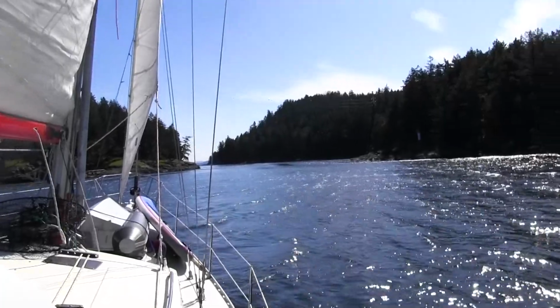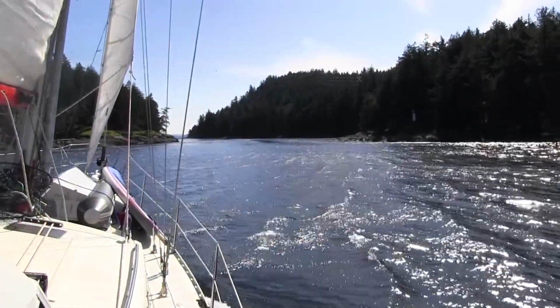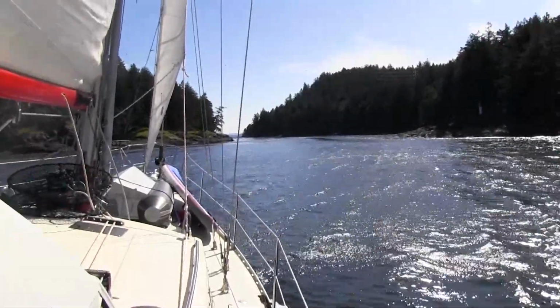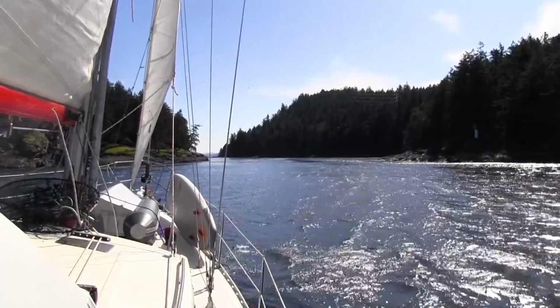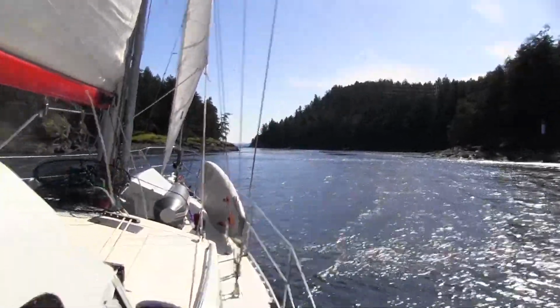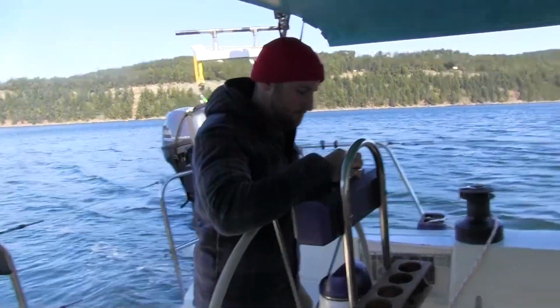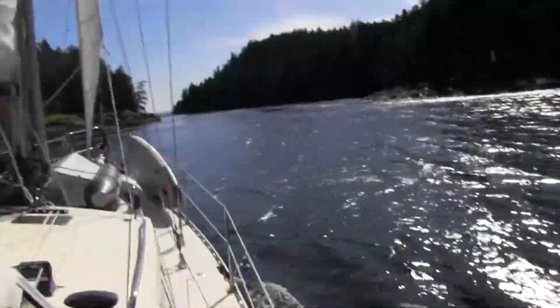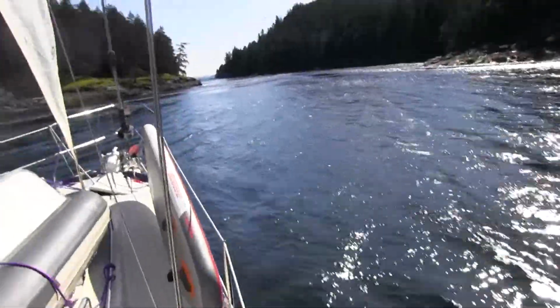Does this look familiar to anybody? This is Dodds Narrows. Tide is high and the current is pushing us through, which is nice. Are you good? You got your Navionics up? Okay. Only difference is this time I'm not freaking out.